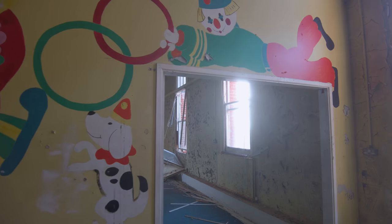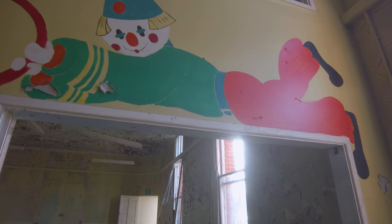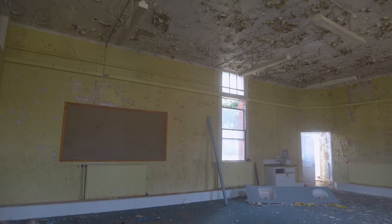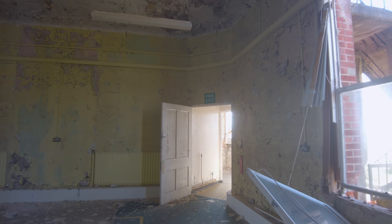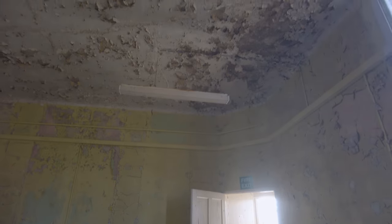It looks scary to adults. I don't know if kids quite see it the same way. I think they're kind of excited by crap, aren't they, kids? Yeah. So look at the state of the ceilings. That's proper mank. Proper mank.